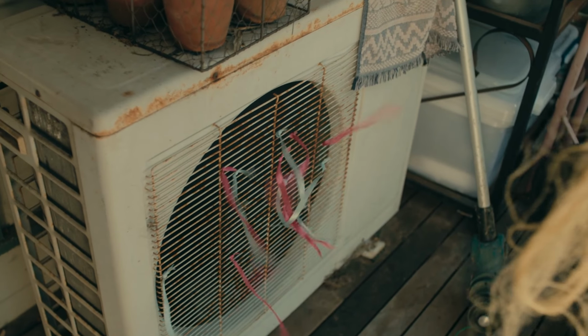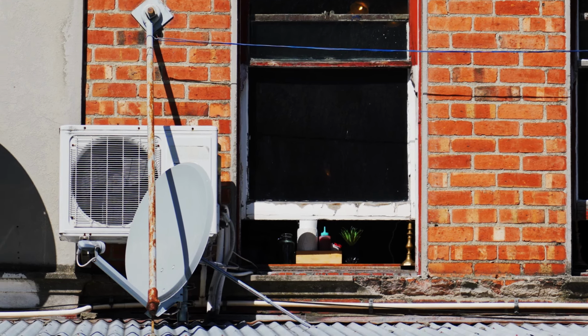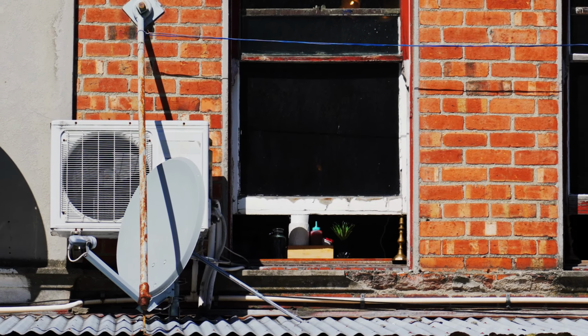For comparison, normal conversation is about 60 decibels, and a standard air conditioner typically operates at 70 to 75 decibels. Keep in mind that under most circumstances, when the weather is hot out, your AC will have to work harder and will make more noise than the minimum decibels listed by the manufacturers.